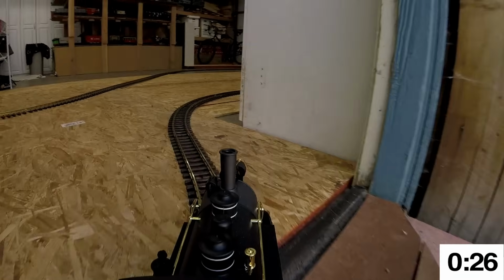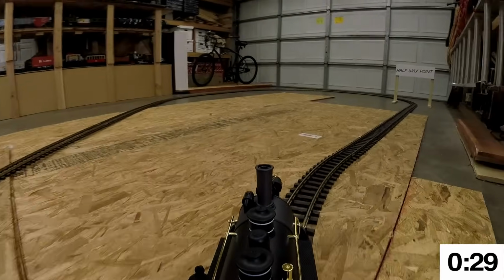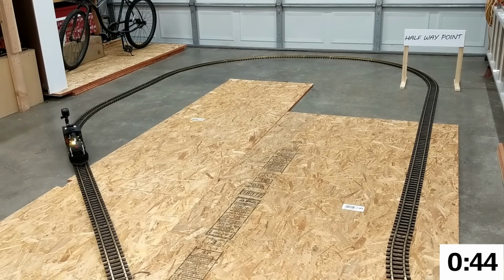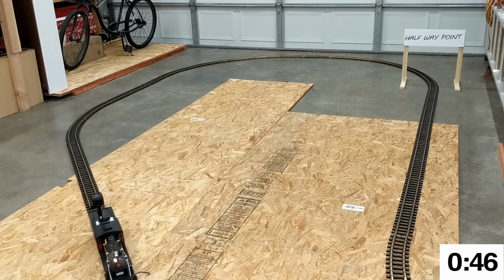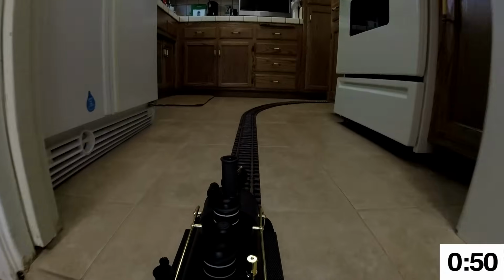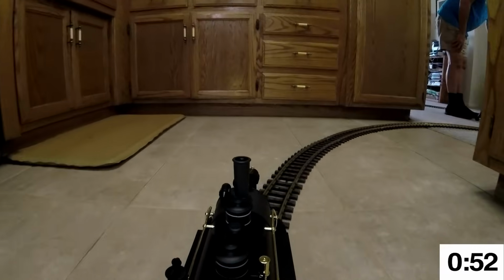All right, we're coming up to the garage portion of the layout, and at the halfway sign, we'll get a feel for how this run is going for the White Pass steam train. It was 34 seconds at the half, and that surprises me a little bit because that's a little slower than the Santa Fe Super Chief. I predicted that this train would be a little faster. Well, what do I know? Don't worry, we do have some very speedy trains coming up later. This just isn't one of them.